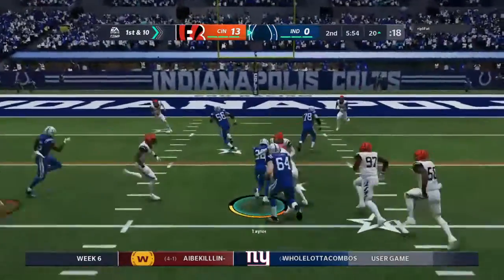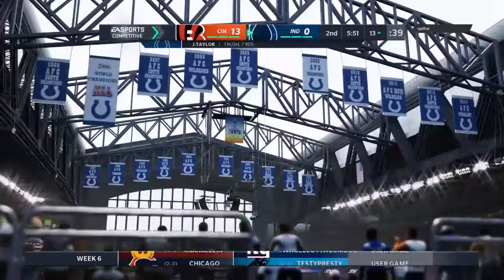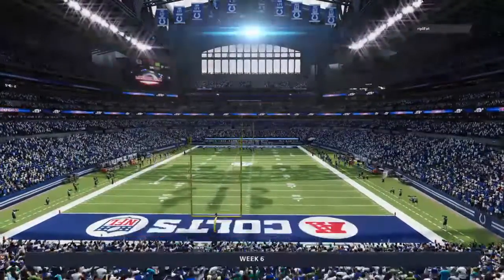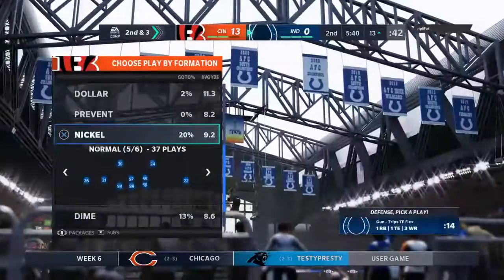A man coming off back-to-back 2,000-yard seasons. Here's Jonathan Taylor with it. And able to fight forward inside the 15 to the 13. Down at the 13-yard line. Now the Bengals going to use the first of their timeouts. They'll have 2 remaining as we step aside here in this 2nd quarter.